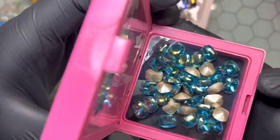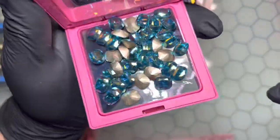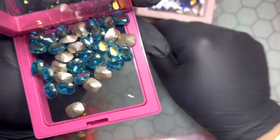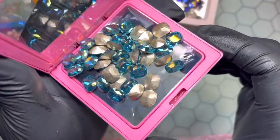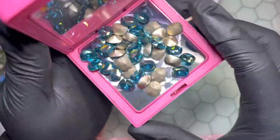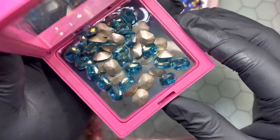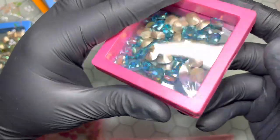And of course, these were also speaking to your girl. These were some blue crystals. And I was like, man, you really do get a lot. So I was definitely satisfied with the quantity of how much you were getting versus how much you were spending. So I definitely will be back.